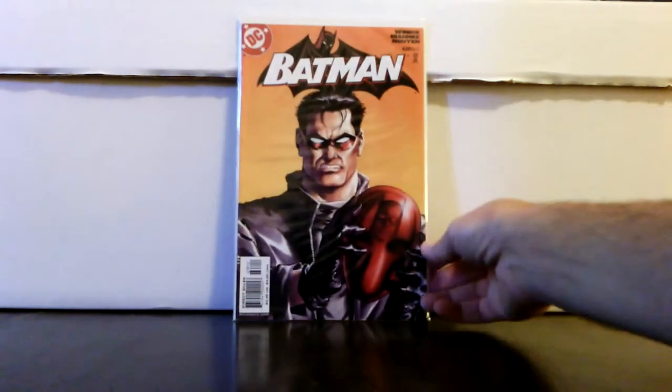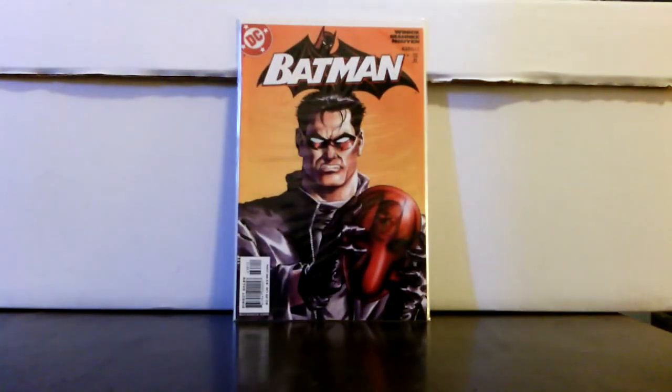Same price for this, Batman 638, the Jason Todd revealed as Red Hood, the second print cover. It's kind of a hot book right now. It's $8 or $10 maybe on a good day.